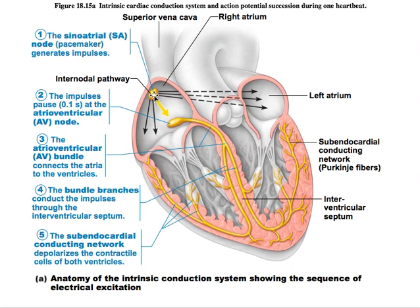The sinoatrial node is considered to be the pacemaker of the heart, and you can see that all arrows generate from here and kind of go downward and across and so on. No other region has a faster rhythm. So the sinoatrial node is the pacemaker simply because it's faster. It has a faster beat than anything else.